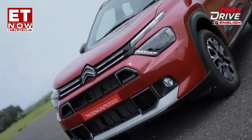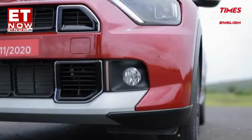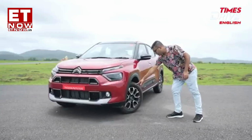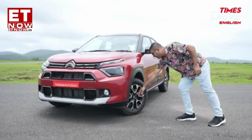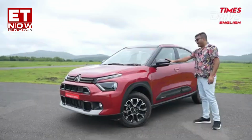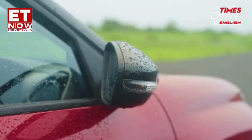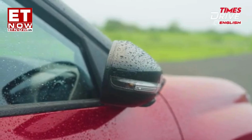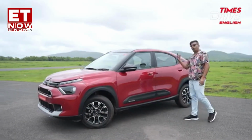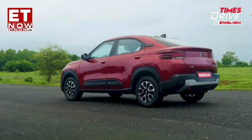Though you get the LED setup in the headlamp and the DRL, in the fog lamps there's a halogen bulb, no DRL is offered over there. You get the 16-inch 205 section alloy wheels, and there's a dual tone combination in the alloy wheels, silver and black, and there is a Citroen logo center hub in the center, and you get cladding as well over here. And the ORVMs come with the piano black touch. The Basalt gets the option of electrically adjustable ORVMs. There are a couple of dual tone combinations, one with red and black, and one with white and black. And the side profile is really looking good in terms of design as well.